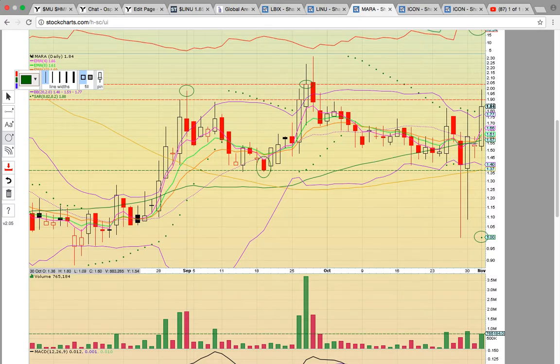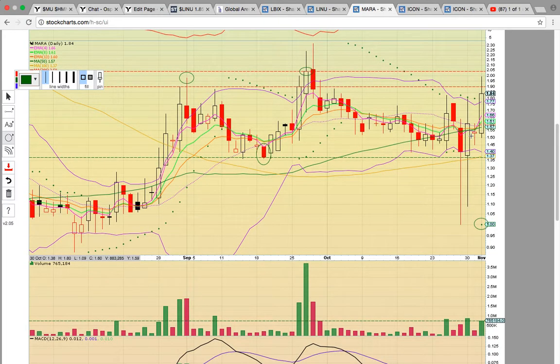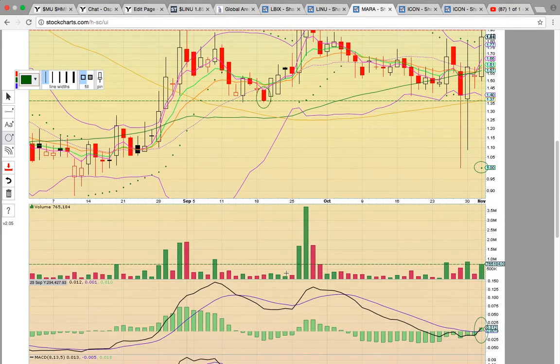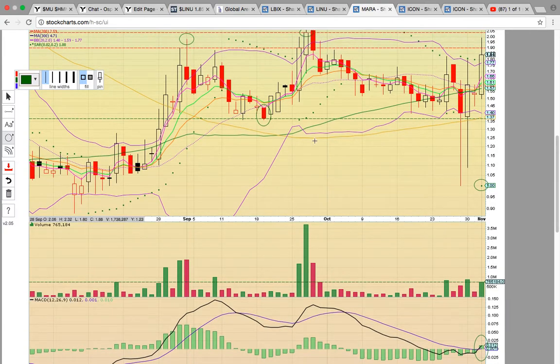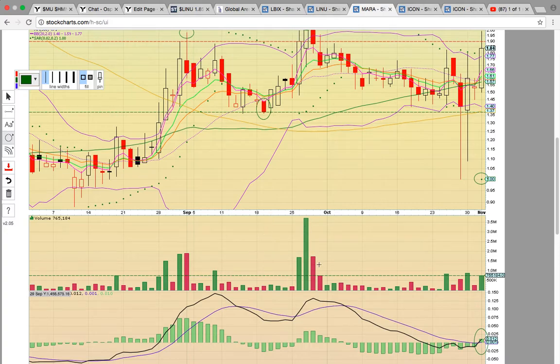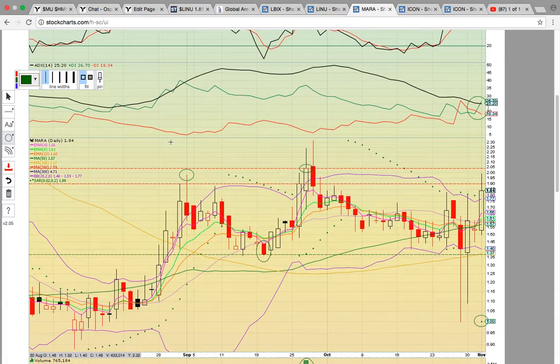Notice it is holding the 50-day simple moving average, the 100-day simple moving average, and the middle Bollinger Band. So it's really trying hard here to get something going. It looks like this is a consolidation and loading pattern. You can see that there are bigger volume spikes on the up days. So keep an eye out for a breakout.